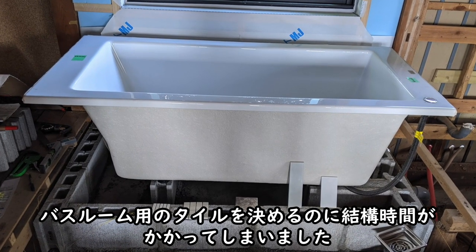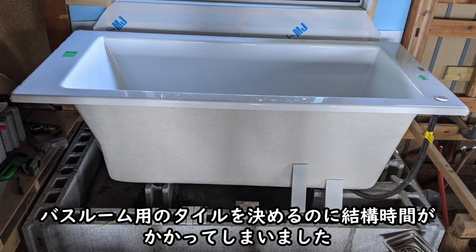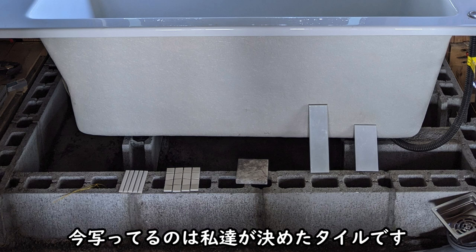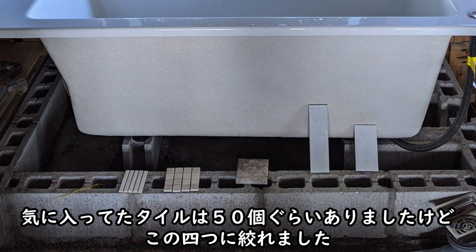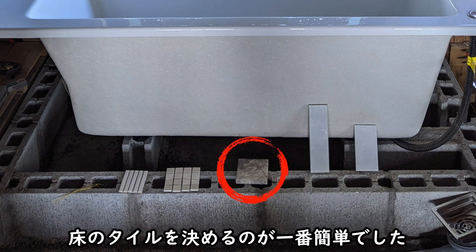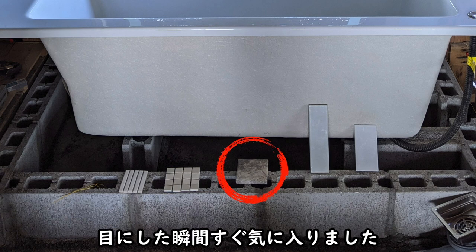We have spent a considerable amount of time trying to choose the tiles for this room. We have gone backwards and forwards and around in circles on this choice. This is a picture of our final choices. We've narrowed it down from about 15 to 4. The easiest decision was the floor tile. As soon as we saw this, we loved it.